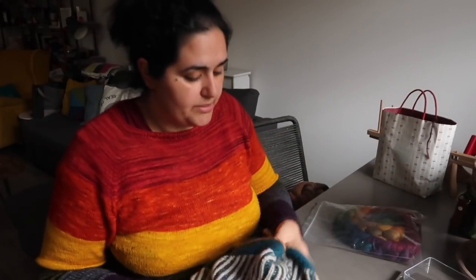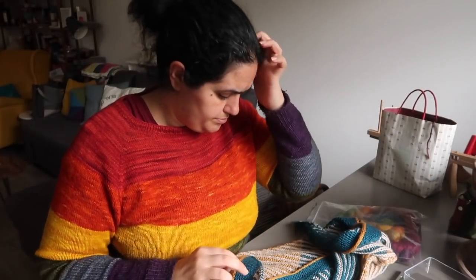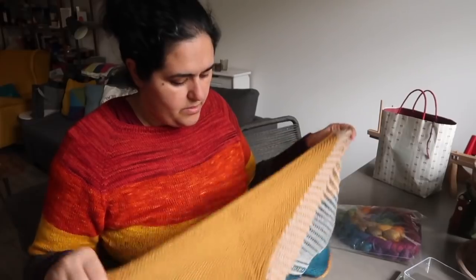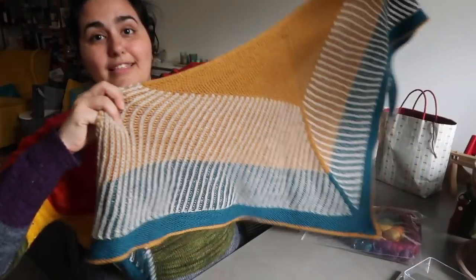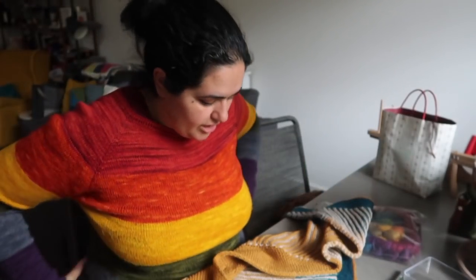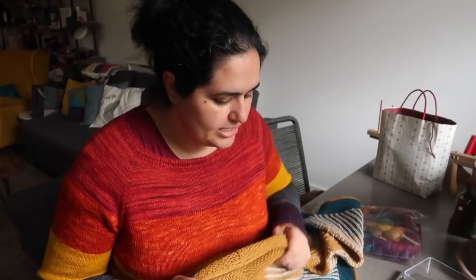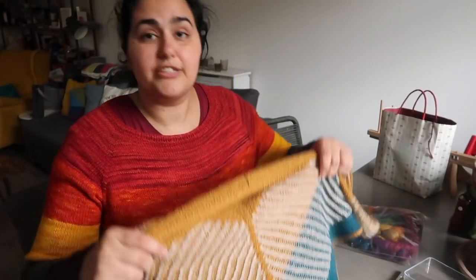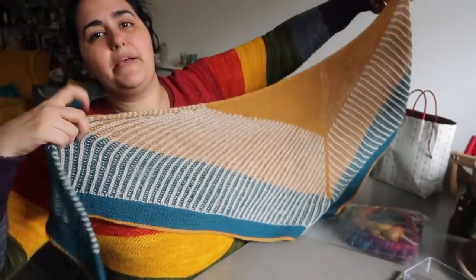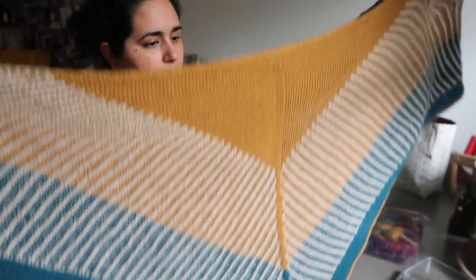And my last finished object, which is something I cast on once I finished this, and cast off a few days after because it was such a quick knit, was this one, this shawl. This is another fisherman's rib, 2-color fisherman rib pattern, which I've designed for the class that I'm teaching. It's about working 2-color fisherman rib flat, and this time we're also dealing with increases because it's a shawl. So it's a simple, very basic sort of triangular shawl shape.